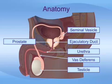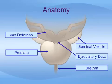This drawing highlights how the prostate is associated with the reproductive tract. Sperm is made in the testicles and travels through the sperm duct, or vas deferens, and into the ejaculatory ducts. It then mixes with fluid from the seminal vesicles and prostate just before ejaculation, where the semen is released at orgasm or climax. During orgasm and ejaculation, semen passes out of the body through the long tube within the penis called the urethra, which is also the tube that urine passes out through.